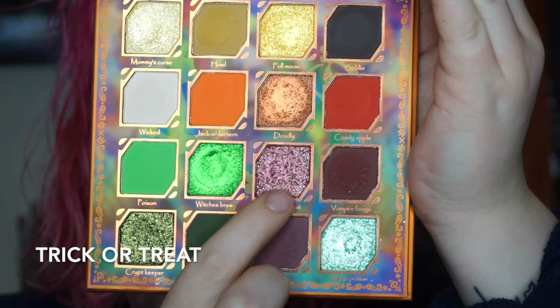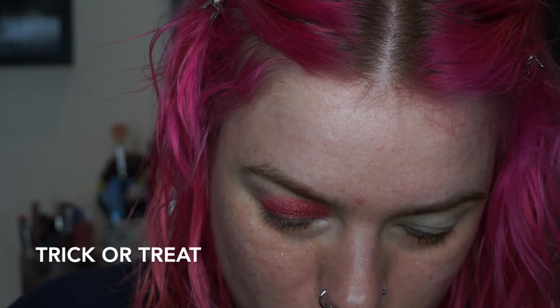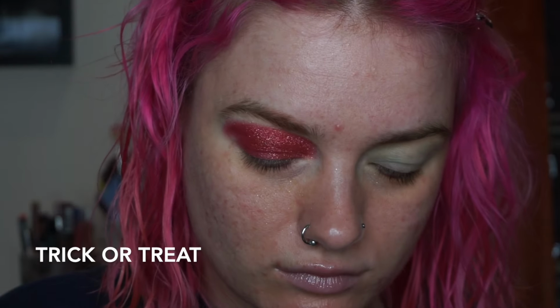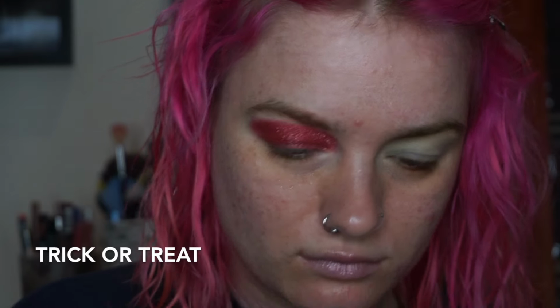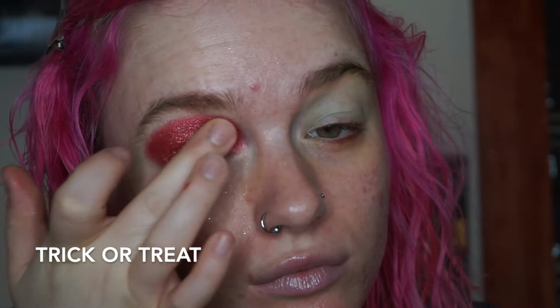Next up, we have the shade Trick or Treat. Oden's Eye describes this as being a fuchsia base with multicolor shimmers. I see where they are getting fuchsia. It's definitely pinker toned. This is, to me, more of a maroon shade with a ton of really beautiful gold shimmer. It has more of an opaque base with a ton of textured shimmer to it. It has pink and gold shimmer. I wouldn't immediately describe this as fuchsia, but I love this shade. I think it's so beautiful. This is with the wet brush now, and then my finger.